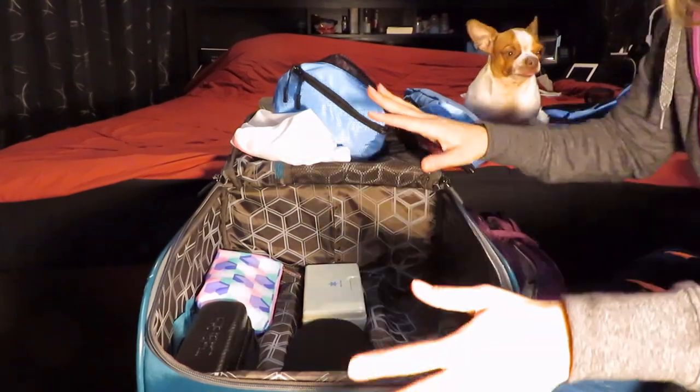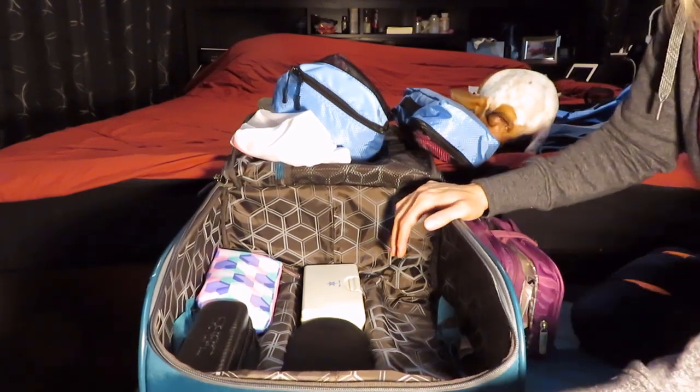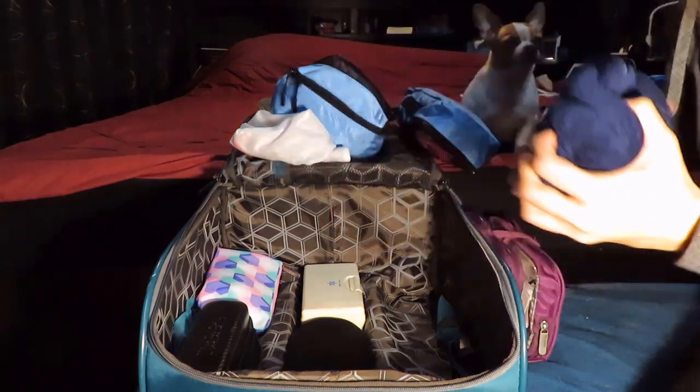So I want to show you a different option, and now this is with a different bag. This one has wheels in the bottom, so it's a rolly bag. One thing that didn't fit in the last bag was my pillow. So I took my pillow and just rolled it up and put this headband around it just to kind of compress it. It is a memory foam pillow, so it compresses quite a lot.